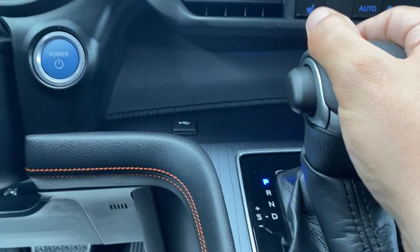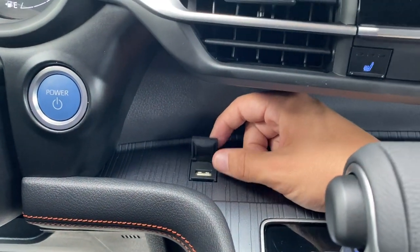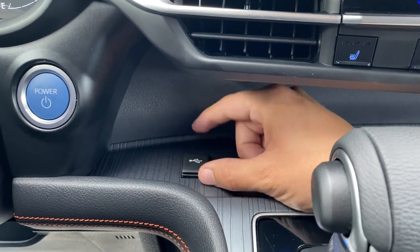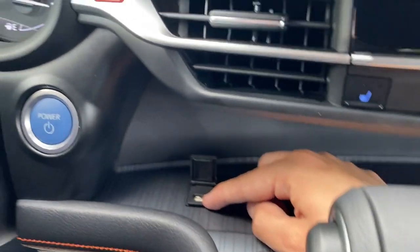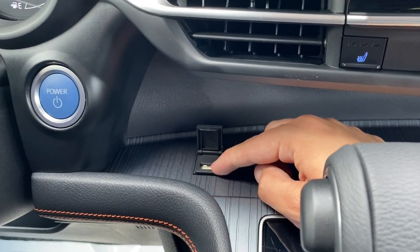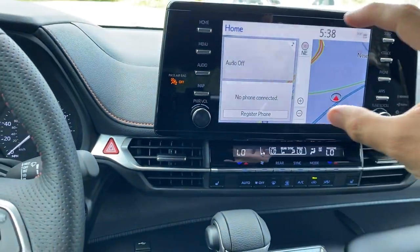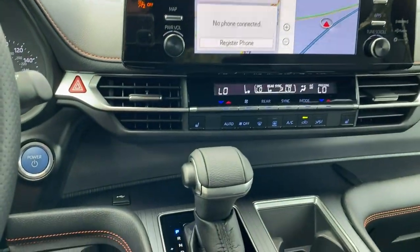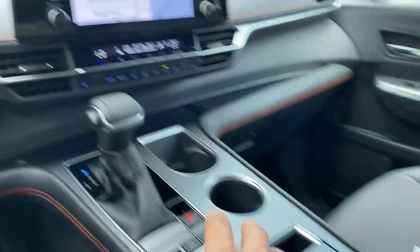So the USB plug is right here with a dust door slash moisture protector door. So you'll be plugging it in a down motion, and that's going to help you activate your Apple CarPlay or Android Auto, which will let you have your map and your apps from your phone right here. Select apps, of course.